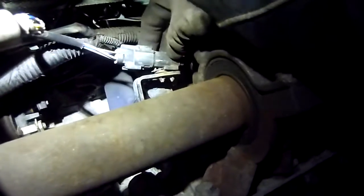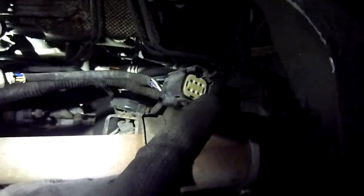This won't be easy, one hand. Easier just to yank it out of there. Oh, it's coming out. So, oxygen sensor unplugged. I'm going to spray some contact spray on there and in there, so I know this is free to come out below.